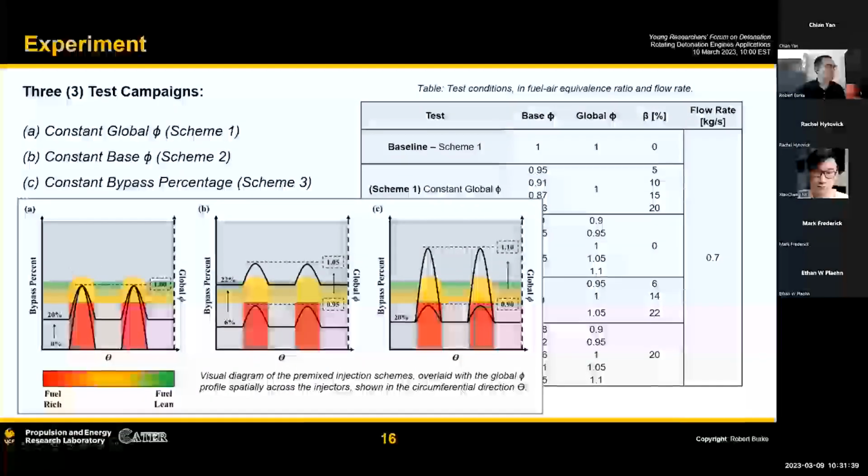So we start here on the left side at A. This corresponds to our scheme 1, and I have this graphic here that I showed earlier, which shows the radial injection of the air. We're looking at the RDE injection from the side, in a sense. We have our fuel injection as these discrete micronozzles here, where the orange is our well mixed, around stoichiometric reactant mixture.